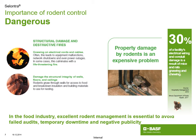But the main thing, when they gnaw through these electric cables, is the fire, and that's a really big risk. And it's reckoned that 30% of a facility's electrical wiring and conduit damage is as a result of rats and mice gnawing and chewing through cables. And in the food industry, excellent rodent management is essential to avoid failed audits, temporary downtime, and negative publicity.